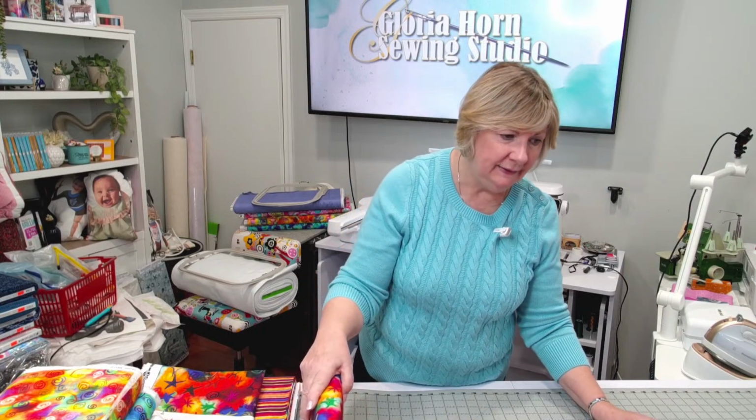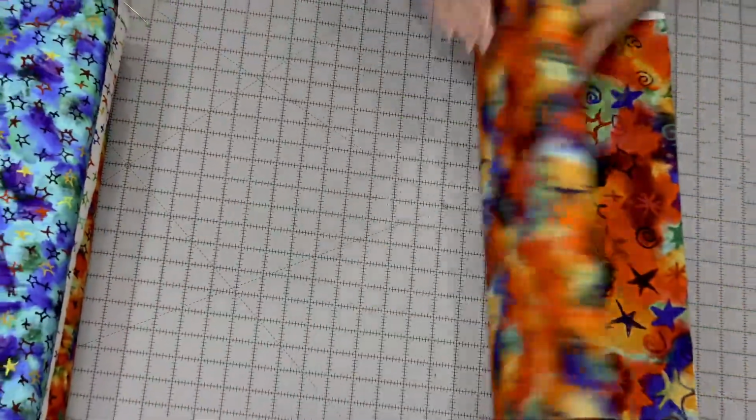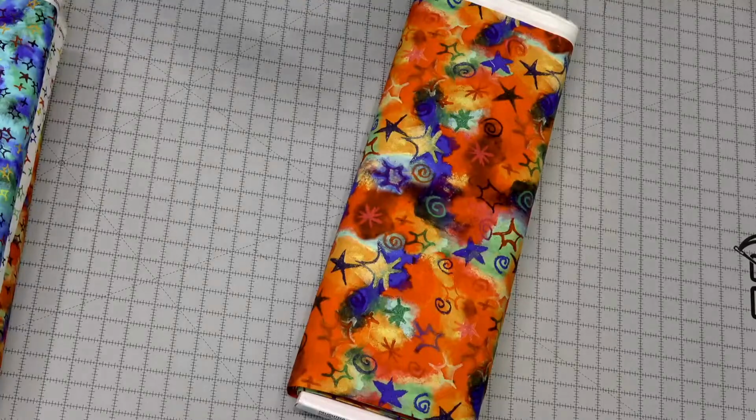Oh, yeah. So, okay, here is this one, only $6.88. It's a really cute print for kids, backpacks, kids.